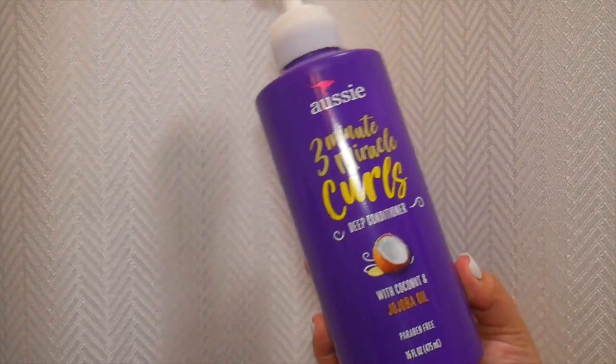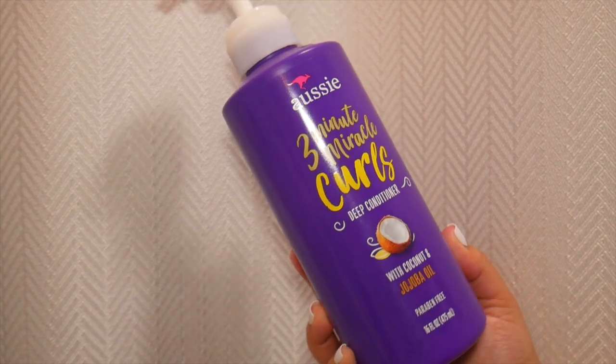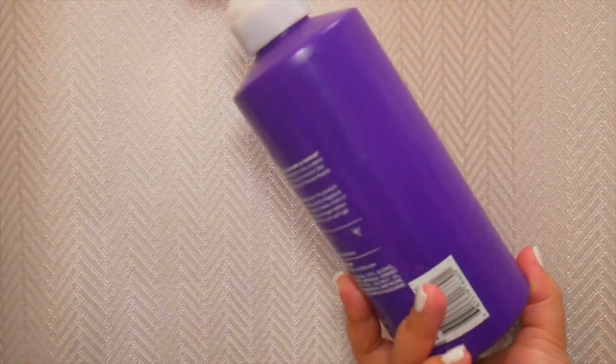This is the 3-minute curls, you know, 3-minute miracle, just a deep conditioner, just like the avocado one, but this is just a bigger bottle. I love my hair product. But yes guys, that was literally all of the hair products I own to this day.